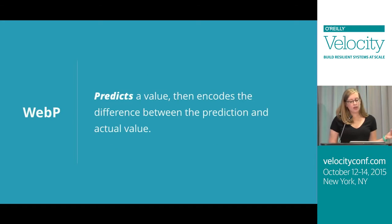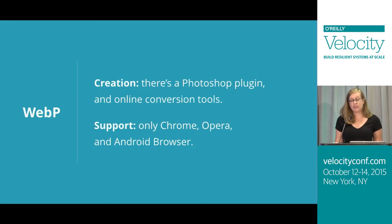So WebP employs a methodology from the video codec to compress keyframes in videos. It effectively predicts a value from neighboring blocks of pixels, and then it encodes only the difference between its prediction and the actual value. Pretty handy. So to make these, there's a Photoshop plugin, and there's a couple of online conversion tools that you can use to create these. But unfortunately, right now it's limited support, so you want to be using something fancy to service only to the users that can actually benefit from it.